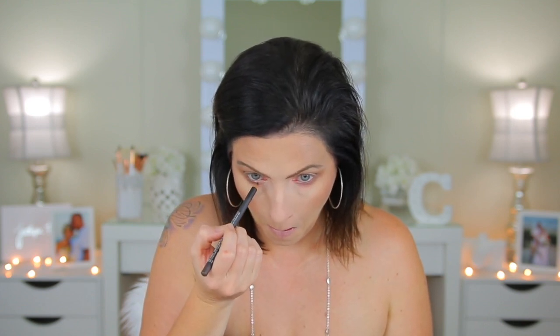Okay, and then I like to line the inner waterline with a brown. And so I'm taking the MAC pencil in the shade Coffee and just running it on the inside of my waterline. And make sure you do the top and bottom. Okay, that's all for that. And then I just go ahead and curl my lashes just a little bit. I really don't get too crazy with it.